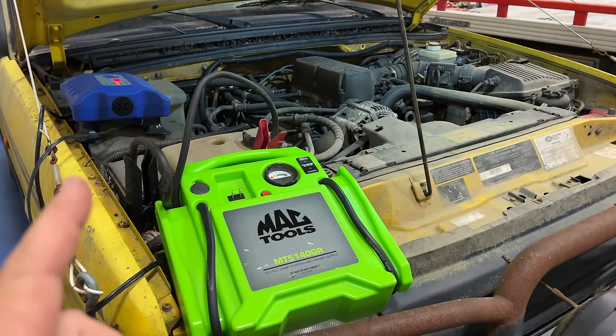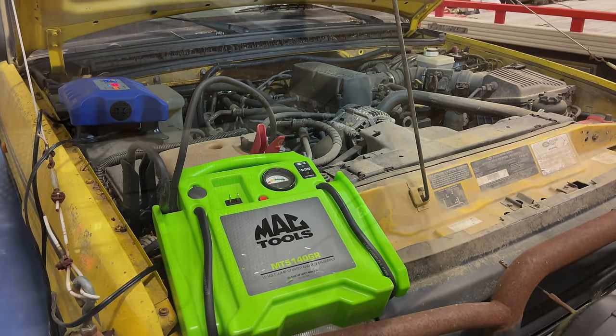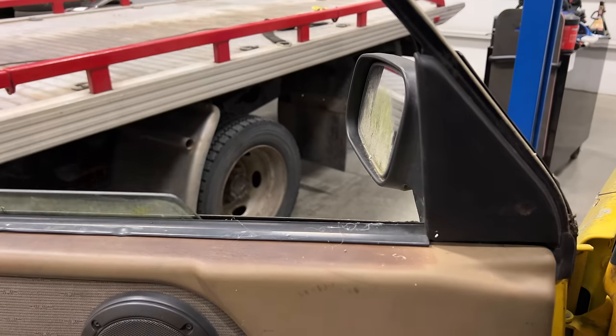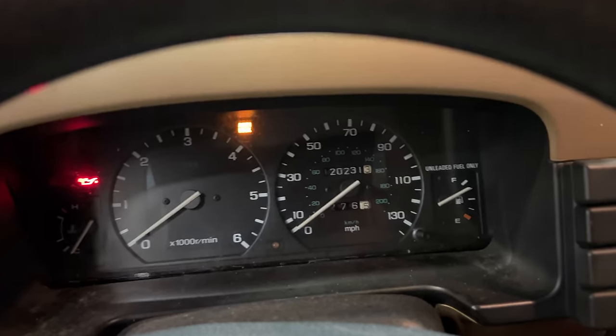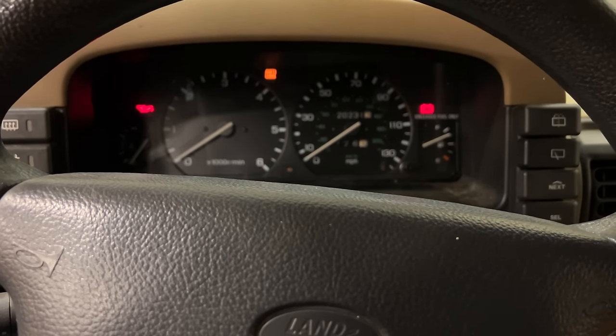I have a battery charger and a jump pack hooked up. Let's go turn the key and see what happens. First thing I'd like to do is see if the windows work. It does. Now I can actually breathe in here. Well, let's turn the key and see what happens.